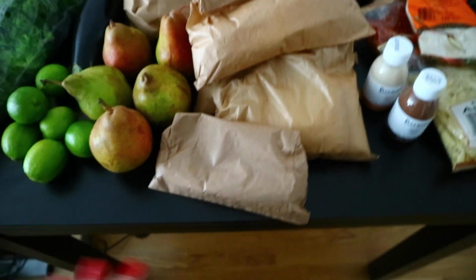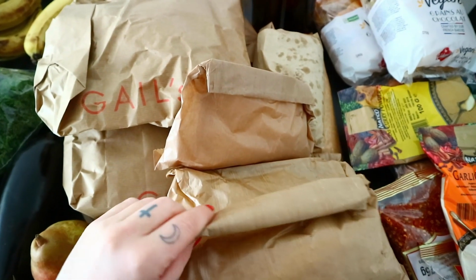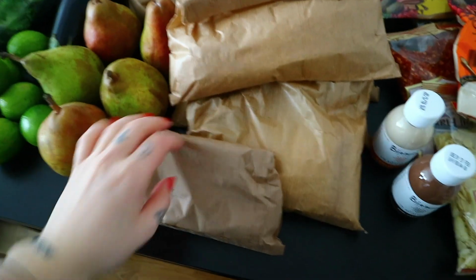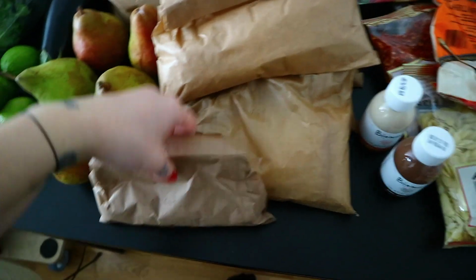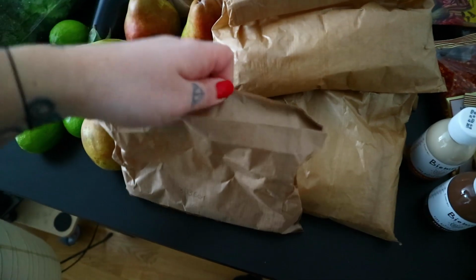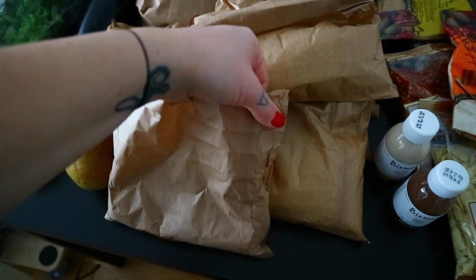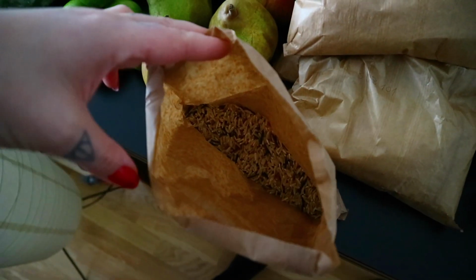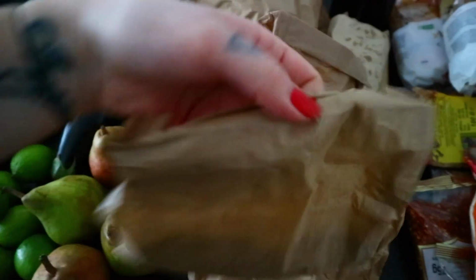Then the next shop I went to is where I got all of these little paper bags. This is from the Source bulk food store, and I like going there just to stock up on a couple of basics. Now it's difficult for me to tell from the outside which one is which, and I bought quite a few things, so I'm just gonna show you what it looks like. It's basically a zero waste shop that has everything in bulk, and you can just pick however much you need. Oh, we've got some wild rice here. This is the wild rice that I've bought. I know I bought some regular rice as well, which must be somewhere in here.